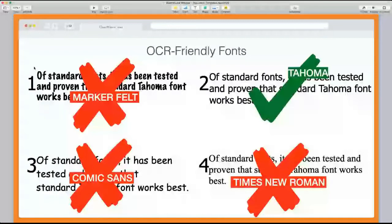It is a sans serif font, which means at the end of the F's and the S's and the tops of the T's, it doesn't have the little foot on the end of it, which makes it really good for computers to read. Number one here is Marker Felt. I see that on legal documents. I have seen contracts written in this or Comic Sans, which is number 3. Please do not give Lynette more gray hair than she already has. Do not use it. Number 4, I love, right? Times New Roman is a great font if a human is going to read a piece of paper.